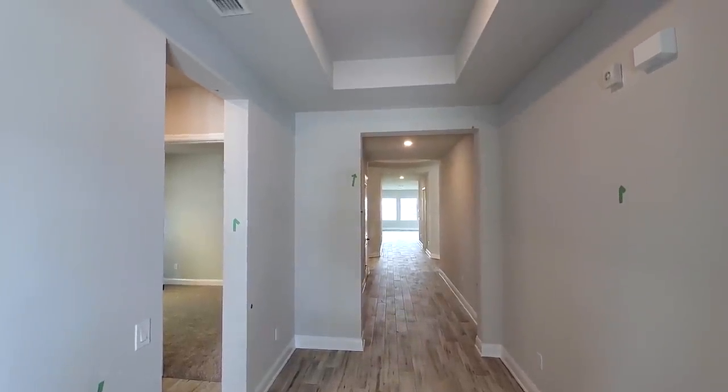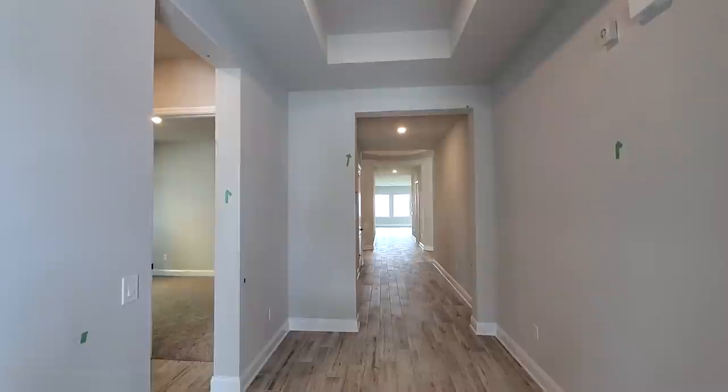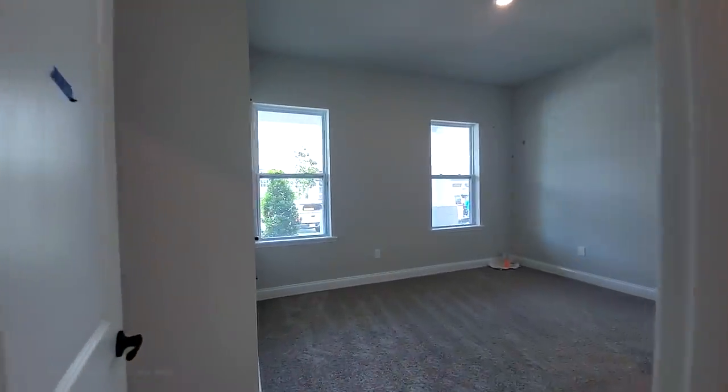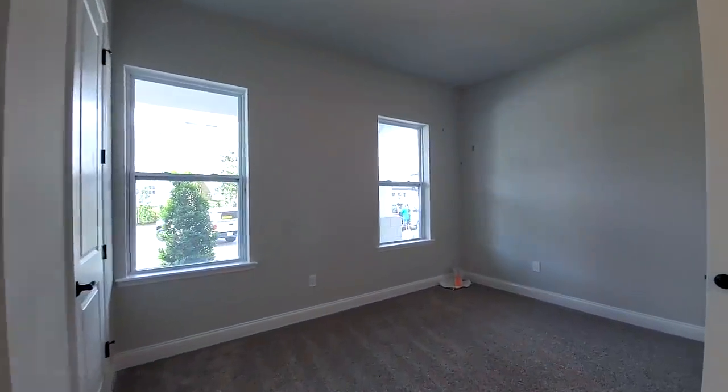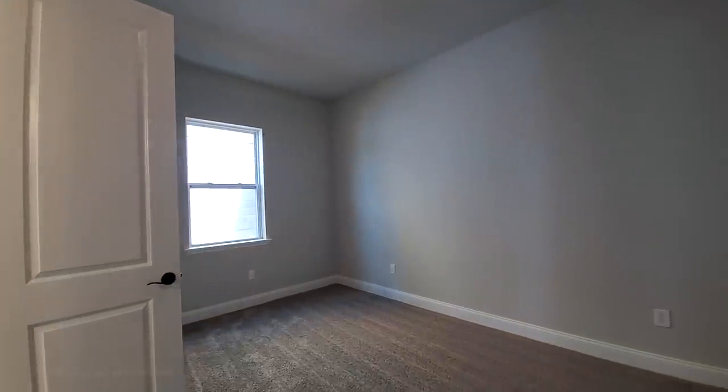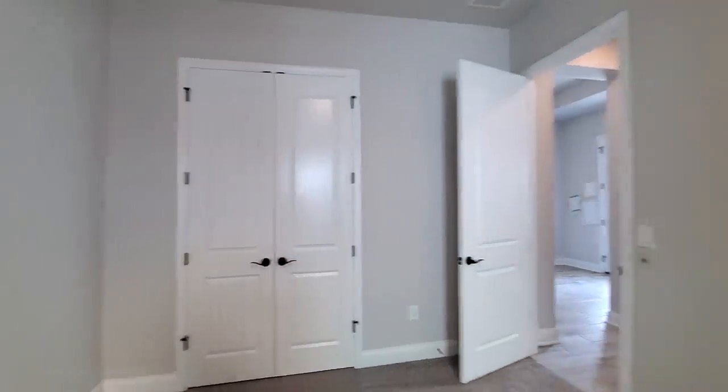Wide foyer with your tray ceiling, also 10-foot ceilings here. In the front of the house, you have 2 large bedrooms. This is your first bedroom. This is your second bedroom. I'm going to show your closets. These are pull-out doors, 8-foot doors with the black hardware, black bronze hardware.